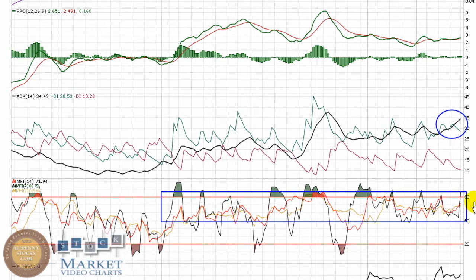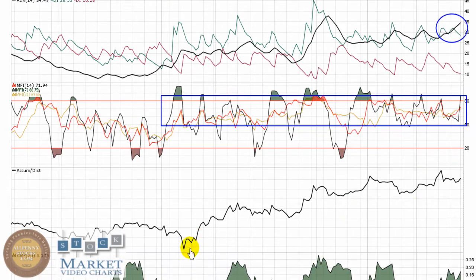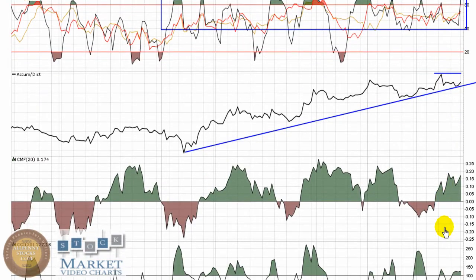See, the MFIs have basically held over top of that 50 marker. Recently, we got the 7 to bounce almost straight off of it and moving back up. See, the 14 and 21 are following behind it. That's a very nice look for this to possibly try and break through the top. Indicators all just kind of going along with the candles. Nice uptrend in the accumulation distribution. We're going to look for that top to get taken out to continue the uptrend.